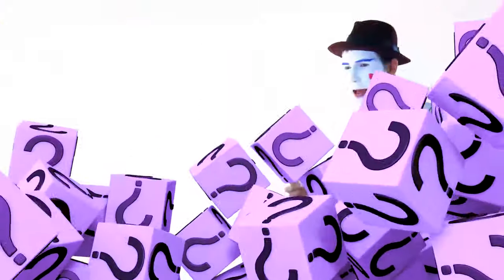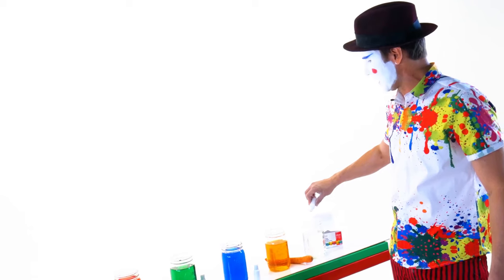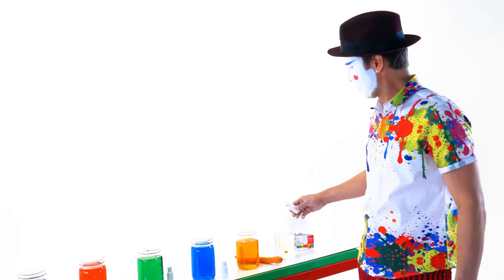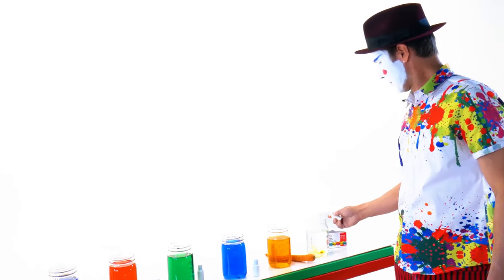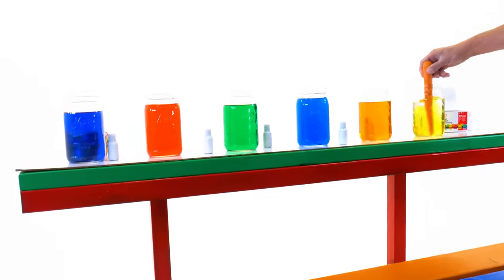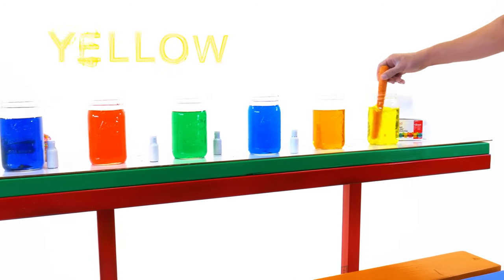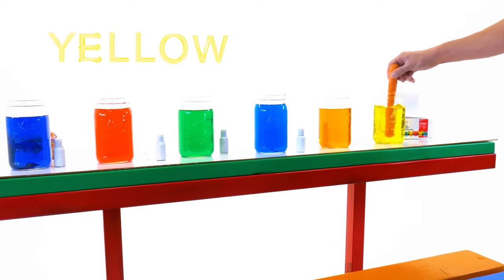And last but not least, the last mystery color. Does anyone know what color is here? Let's take a look-see. That's right, it's the color yellow. This is the color yellow.